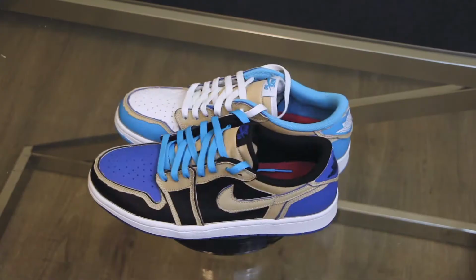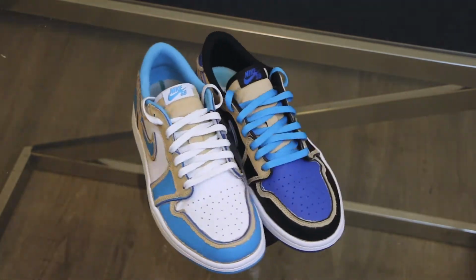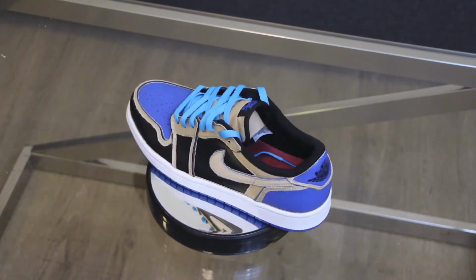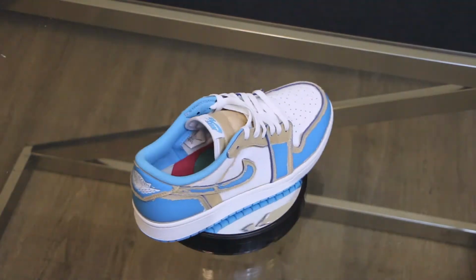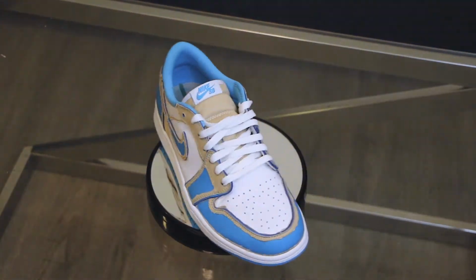So YouTube, as you can see, they came out very, very nice. I like them. Overall, great materials used. Leather is very soft. This is a great shoe. I'm not a fan of Lowes, but this particular shoe I had to have because of just the story behind Lance Mountain, being a skater, and how this is actually how he used to wear his shoes.